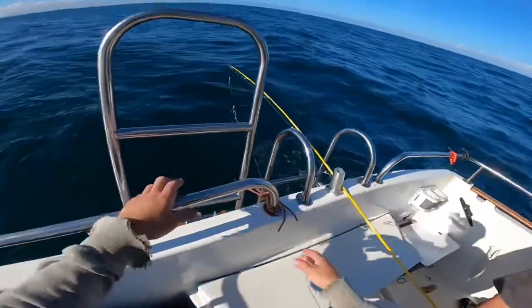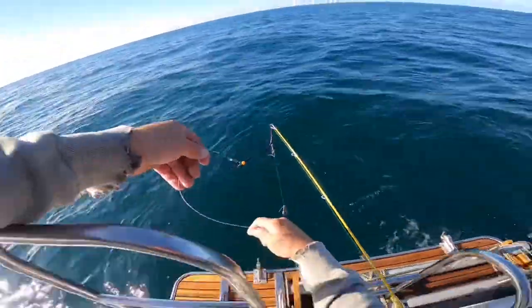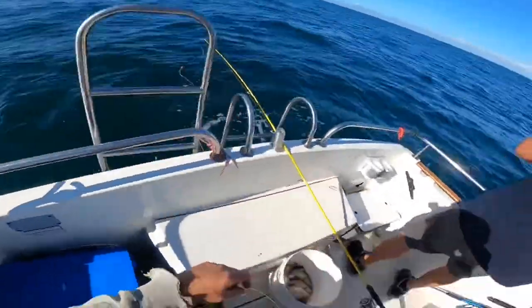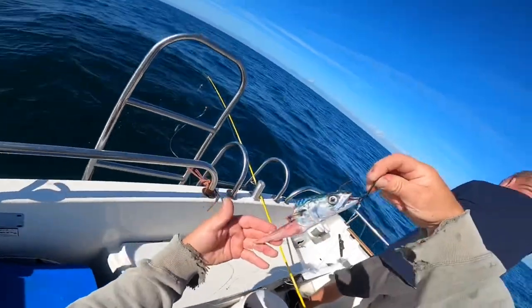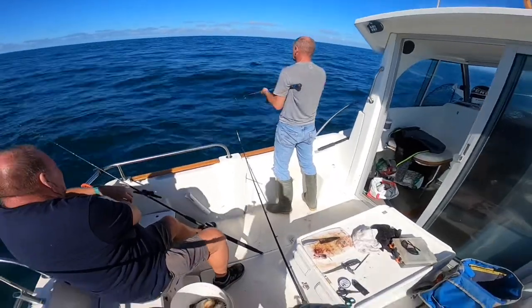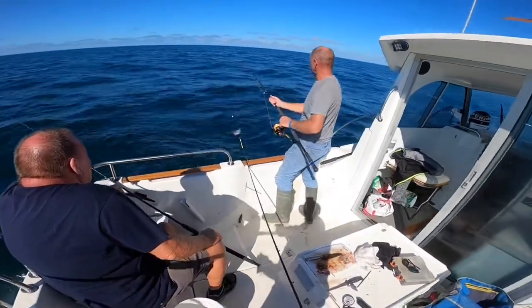Alright, so we're just going to have a go for a tope now. So we've just got a run and boom with a weak link on it in case you get hooked on the bottom. A metre and a half to 2 metres of 200-pound fluorocarbon to some wire, just over a foot of wire to an 8-0 circle hook with a nice mackerel head with its guts hanging out. See if we can get a tope. Tomo's in. It's a nice one.